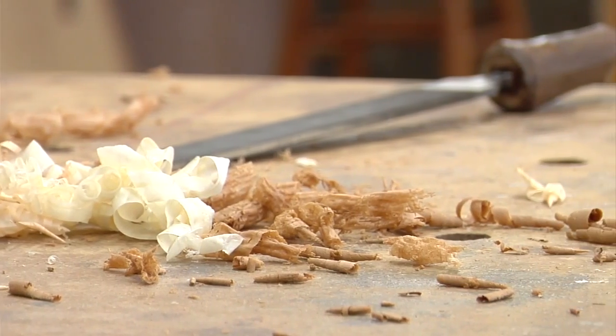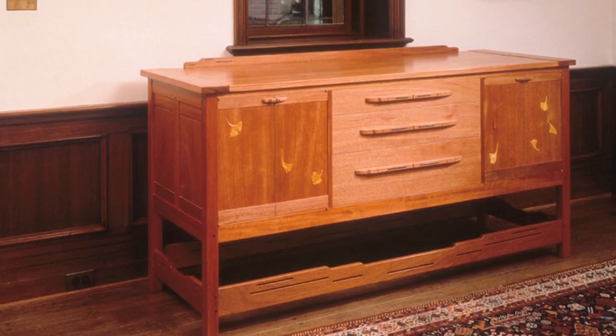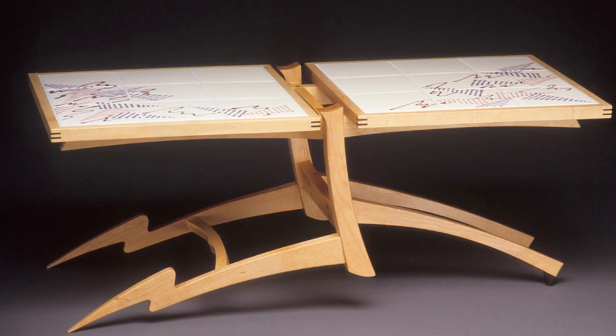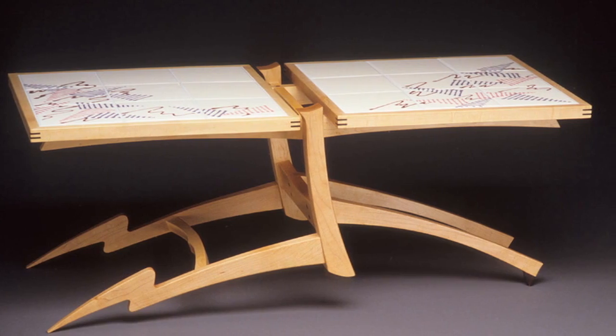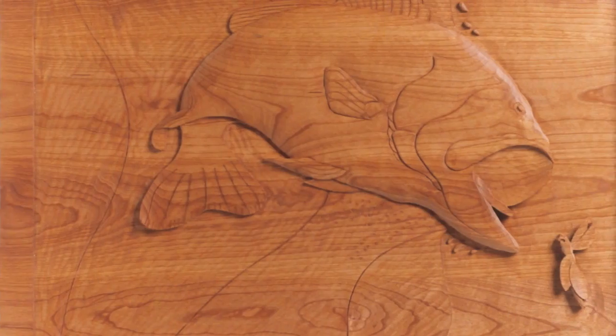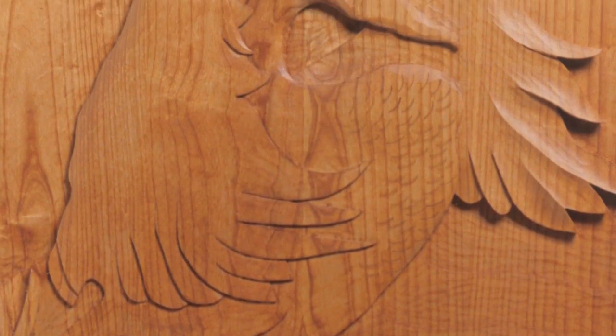I became a custom furniture maker, and I would build one-of-a-kind pieces. I started showing in the galleries. Galleries were a good way for me to get exposure, be part of shows. I started to do more public artwork, so a series of carvings, flora and fauna for the Forest Service.